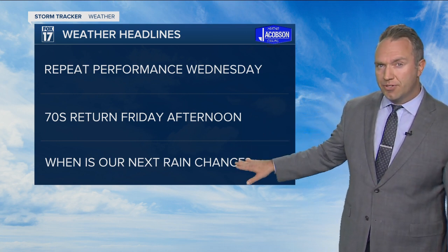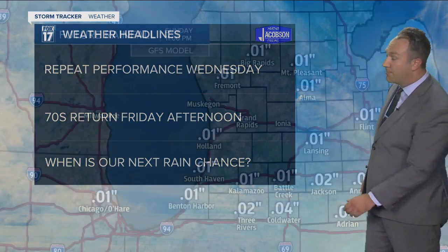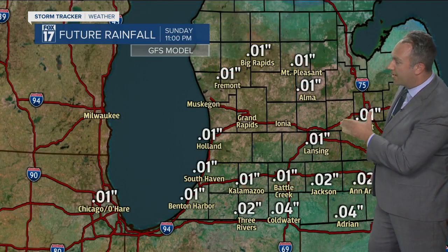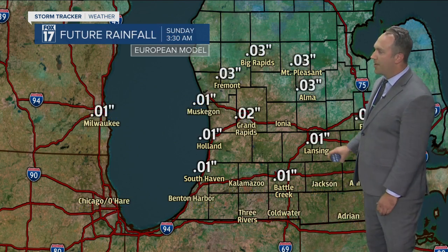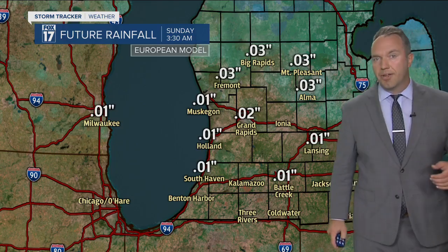There are some subtle differences in the 7-day forecast. I've had to temper the temps just a bit, but still, I think we're in the upper 60s to low to mid 70s right on into early next week. And look at the future rainfall. Virtually nothing through Saturday and Sunday. Our first opportunity maybe for a shower would be at some point later Monday, more probably overnight into Tuesday at some point. So still several days away.